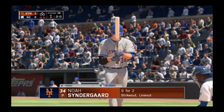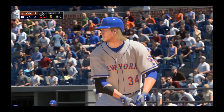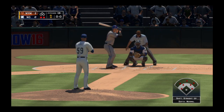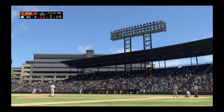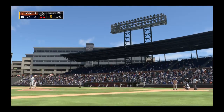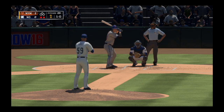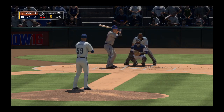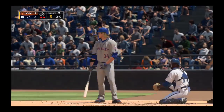Noah Syndergaard will dig in now. He's struck out and lined out in his first 2 at-bats. Yeah, he hit that ball pretty hard on the line out. He just couldn't get it to fall for him. The fastball here as they'll take a look at ball 1, 1-0. And with the no-hitter still within the realm of possibility, what kind of effort will we see here? I'm saying not very much. Lays off again, and it's 2-0.